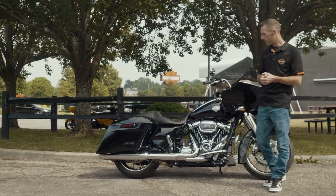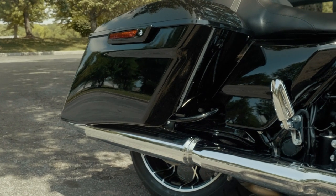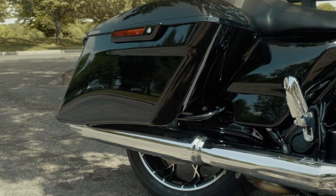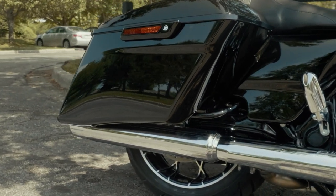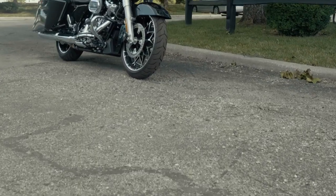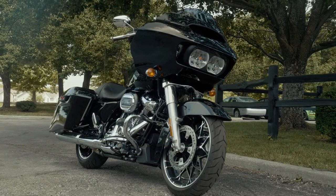So plenty of storage. You get your stretched saddlebags. You get the 19-inch front, 18-inch rear wheel. But guys, you're basically getting the same exact thing that you get with a Street Glide Special, just with your Road Glide fairing on it.